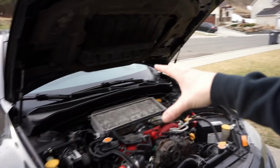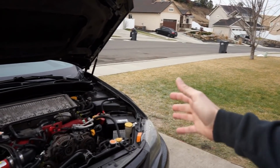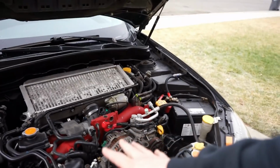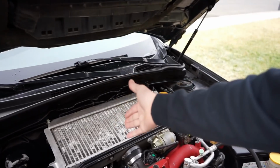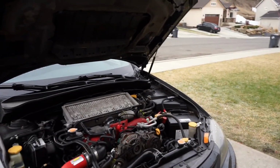So first thing we're going to do is we're going to get the car up in the air. Obviously, we're going to get our battery out of our way. And from there, once we get the battery out, I'm going to start draining the coolant system, so that way it's draining while we're getting stuff unhooked. Once that's done, we're going to get our intake off. We're going to get our intercooler off, our downpipe, and just keep moving along getting this motor out of this car.